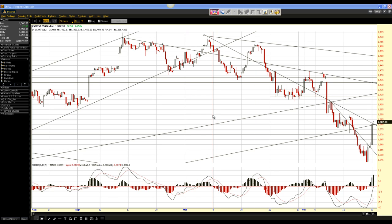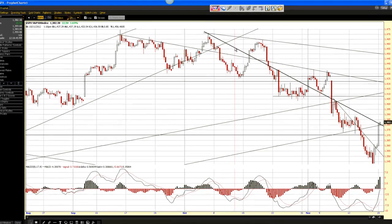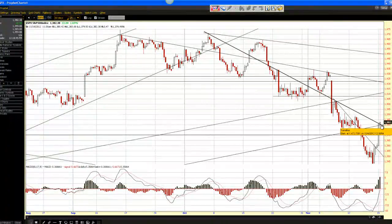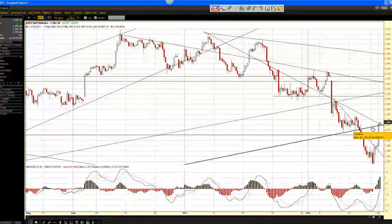Thought I'd do a little technical update for you as to what's going on. Looks like we broke this trend line right here. Of course, it could be drawn off just a little bit here on the 2-hour chart, but barely. But there's a necktie of resistance right here, and of course trend lines can be off just a little bit.